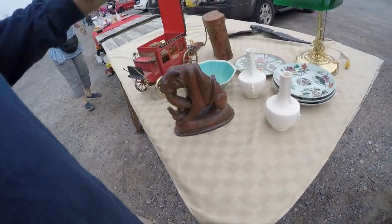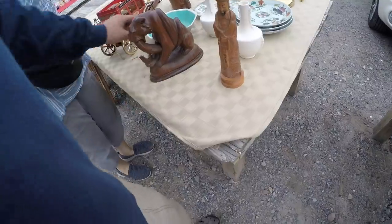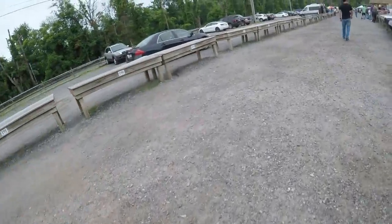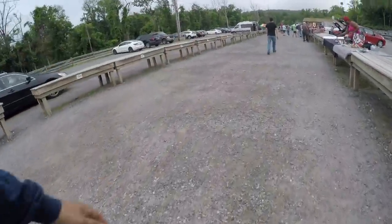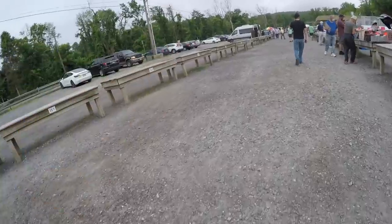What do you get on the wood carving? That one is 85. It's an old Chinese. Yeah, it's very nice. Made in China, it's nice. But we'll see if there's anything we can make a little bit of money on at the flea market before we go yard sailing.